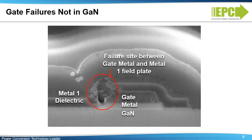This failure on the left side of the gate shown here is actually through a silicon nitride layer that separates the field plate from the gate metal. By knowing that we have a single failure mechanism, we can have greater confidence that our results are not just believable, but they're a good predictor of what a customer should be able to see and rely on. And it also gives us a good roadmap on how to improve future generation devices.